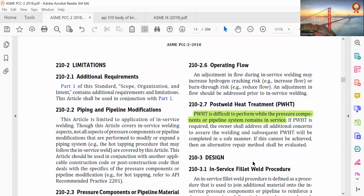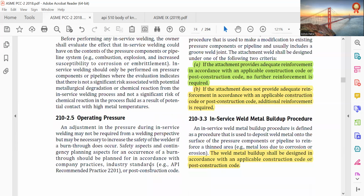Limitations: piping and pipeline modification, pressure component, pipeline components, operating pressure. So that is the problem, burn through. Safety aspects and contingency plans you have to take.